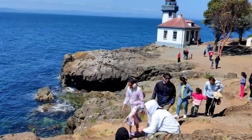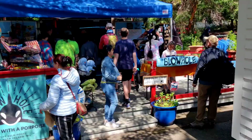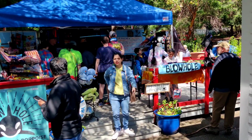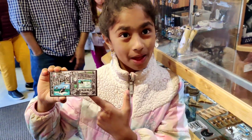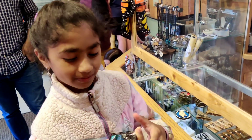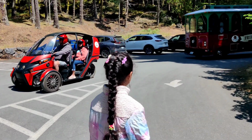While coming down, we spotted a store, and come on, let's go explore it. Wherever we go, we would like to have a magnet. Come on, let's go see if we can find one here. This is the magnet we're buying because it has got the ferry, whale watching, and the spots we have visited. It's so cute. I like it.